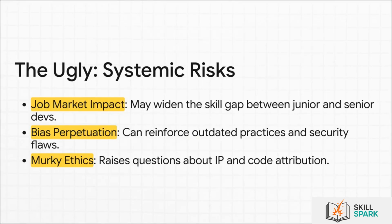And that brings us to the ugly. These are the deeper, more complicated questions we as an industry are going to have to wrestle with. Will these tools make it harder for junior developers to get the experience they need to become seniors? What about the fact that AI trained on old code might just keep perpetuating old bugs and security flaws? And then there's the whole legal mess around who actually owns AI-generated code. It's murky, to say the least.